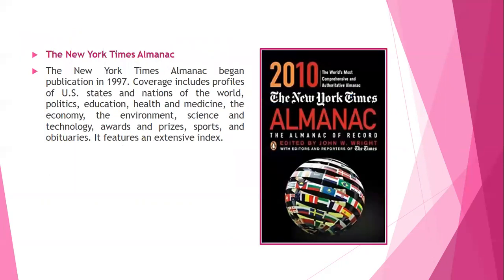The New York Times Almanac began publication in 1997. Coverage includes profiles of U.S. states and nations of the world, politics, education, health and medicine, the economy, the environment, science, technology, award prizes, sports, and obituaries. It features an extensive index.